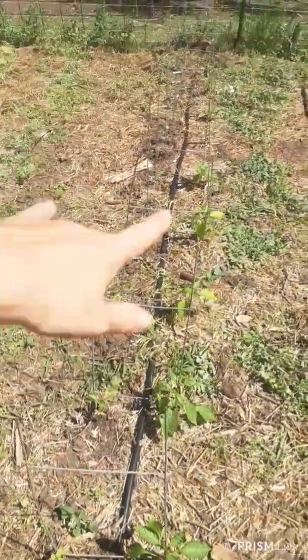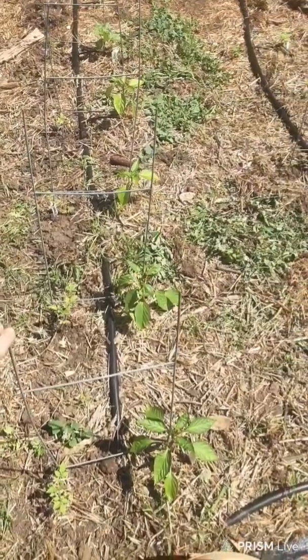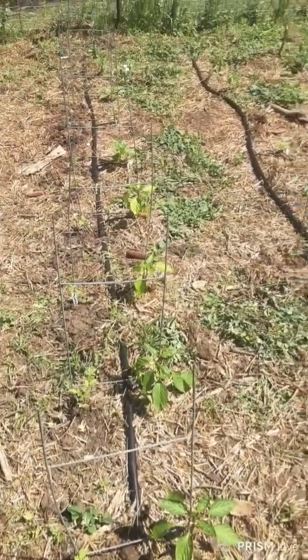And then this row is peppers on one side and Roma tomatoes on the other. And I'm just repurposing some sign holders that you see in people's front yard with campaign signs on them to go ahead and stake those too.